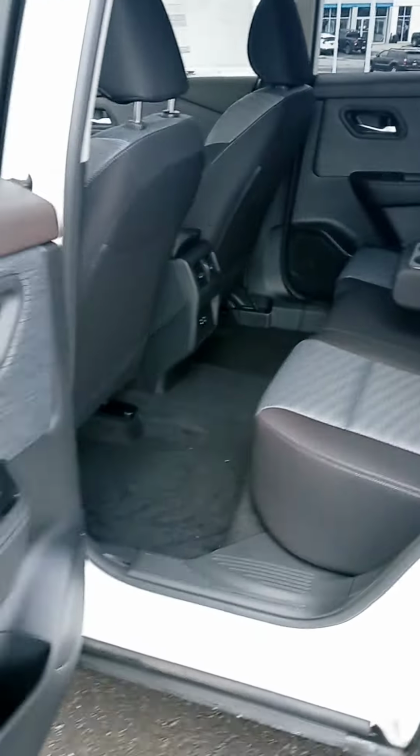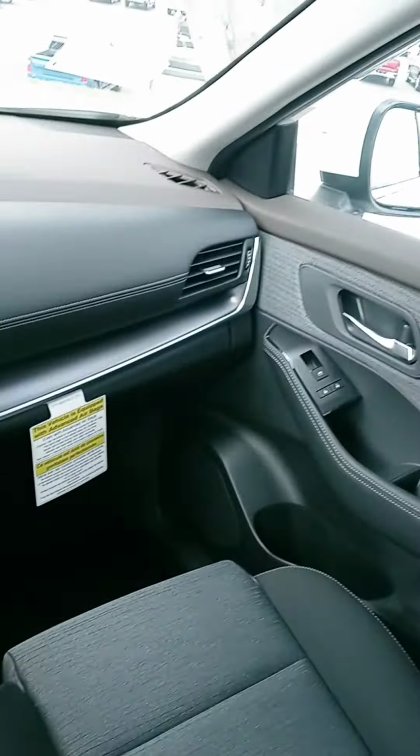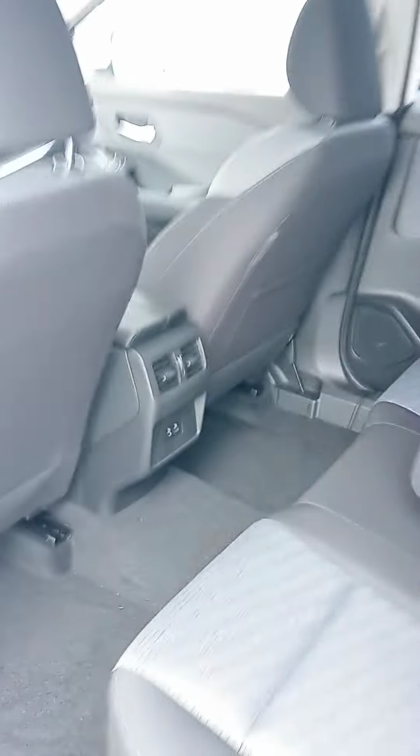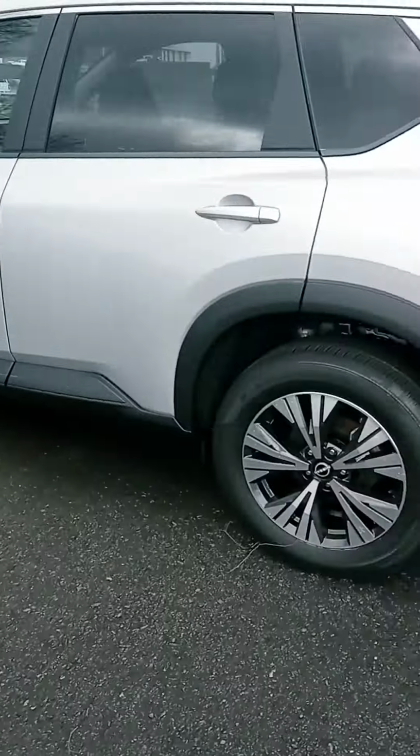Cloth interior. Back door opens up super wide. Getting things in and out's easy. There's a lot of cargo space in the back of the new Rogue. Anyways, thought there was a Platinum parked there. Is my memory gone? Or is this it here?